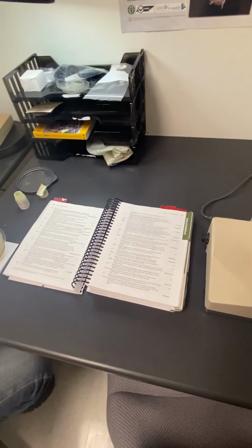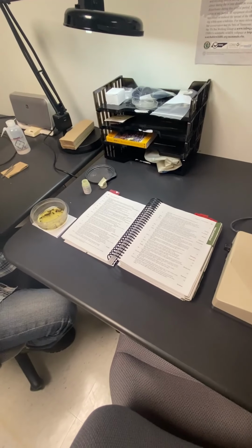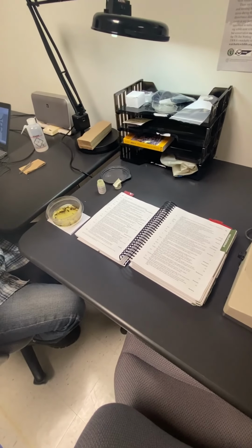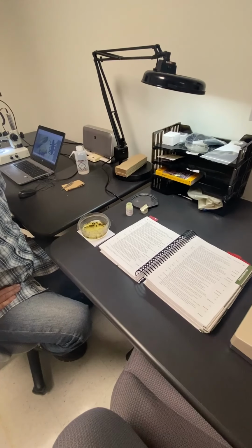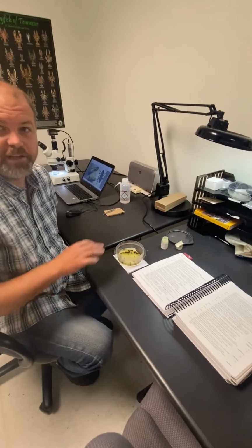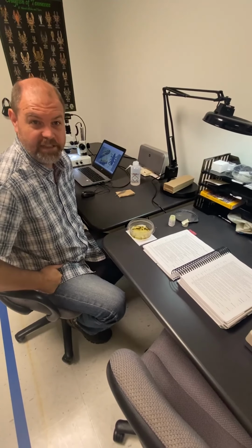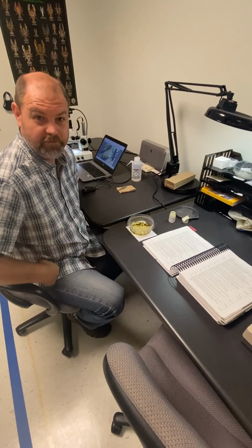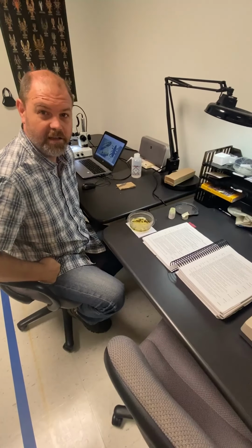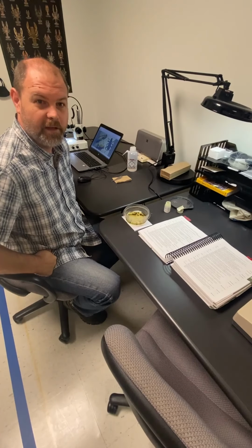So how long do you think, start to finish, you get these samples back into the lab, how long to identify all of those? Depends on the amount of bugs we have and how many different types of bugs we have. A lot of times you might have just 10 different taxa and it doesn't take that long, or you could have 40 some taxa and it'll take hours to do that.